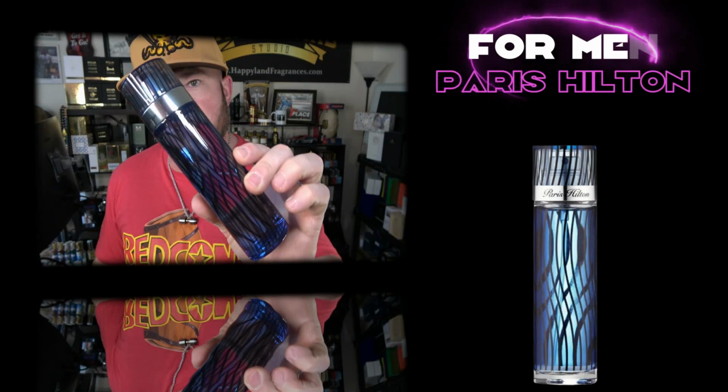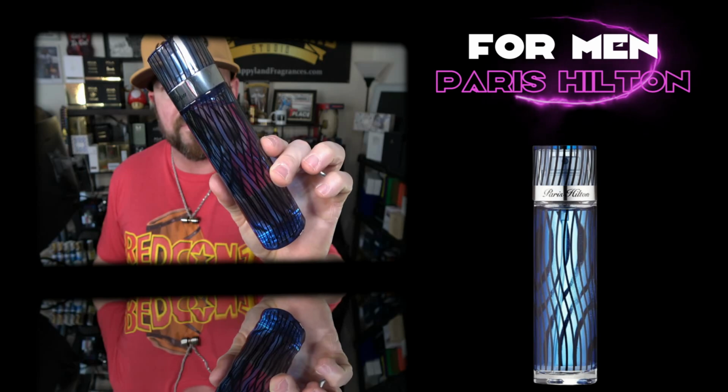You can find this well under $20 for a 100 milliliter bottle of Paris Hilton for Him. This is so good, guys. Has this super airy, bright melon type of smell. Very, very good scent. Cucumber melon type of smell.